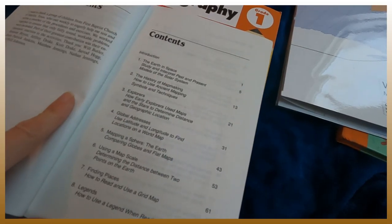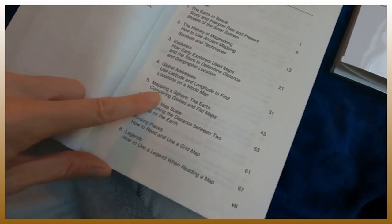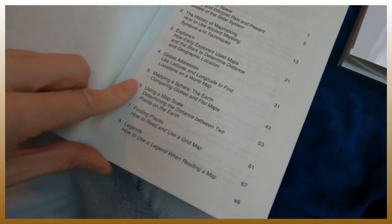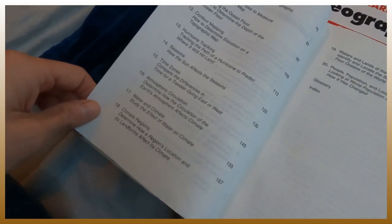The Earth in Space, the History of Mapping, Explorers, Global Addresses, Mapping a Sphere, Using a Map Scale, Finding Places, and Legends, how to use a legend when reading the map. Variation, Compass Rose, Mapping the Ocean Floor, Contour Mapping, Hurricane Tracking, Seasons, Time Zones, Atmospheric Circulation, Weather and Climate, Climate Regions, Waters, Lands, and the Earth, and People, Population, and Location.